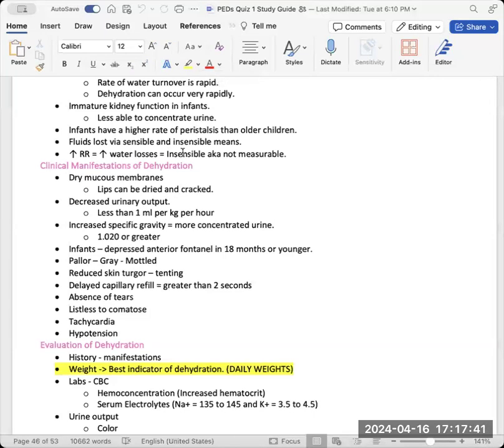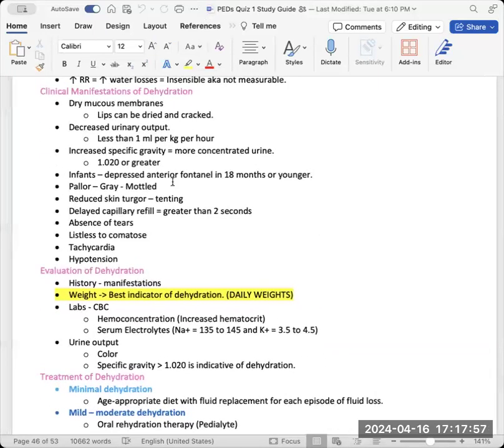There are also different ways that they could lose fluids, right? We know that if your respiratory rate increases, your water loss increases, but babies also have a higher respiratory rate, which puts them at an even greater risk for dehydration. So for an infant, when we're thinking about manifestations, we're thinking about dry mucous membranes, so the lips could be dry and cracked. They have a decreased urine output, which will be less than 1 milliliter per kg per hour. Please know that. They're also going to have an increased urine specific gravity. Why? Because they're having less urine and whatever's coming out is more concentrated, so it has a higher urine specific gravity, greater than 1.020.